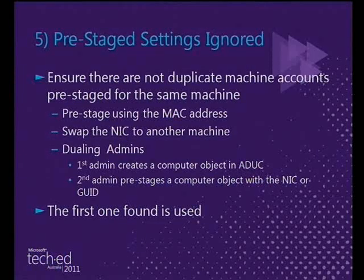The first one found is used. So if somebody goes in and pre-stages a computer account using a GUID, somebody else does it using the NIC, somebody else does another one using the universally unique ID, the first one it finds is the one it's going to use, which can cause you some problems if you've gone in and set up for it to go to specific servers to get their images from.